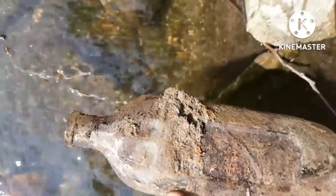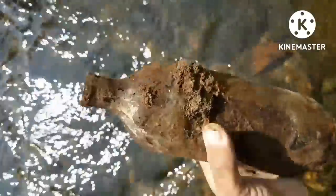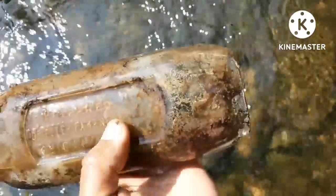You can see this right here, there's one right there. A rock above it too. Now this one's neat. Oh, it's embossed. Get out of here. Yes, yes, yes!